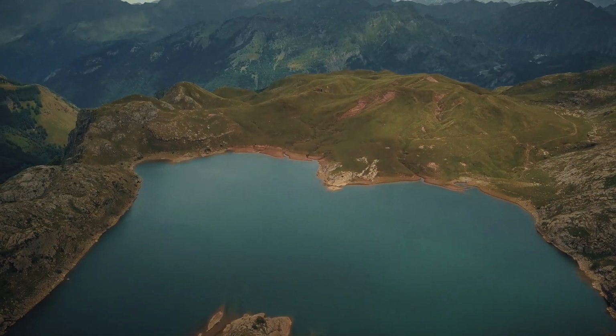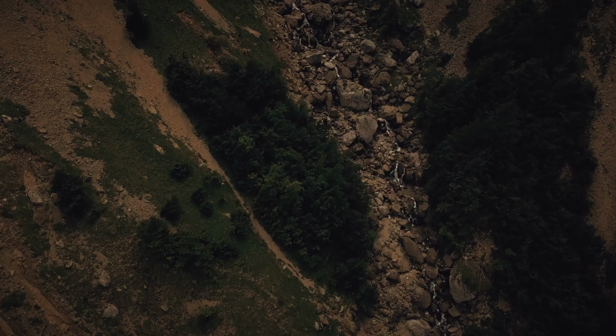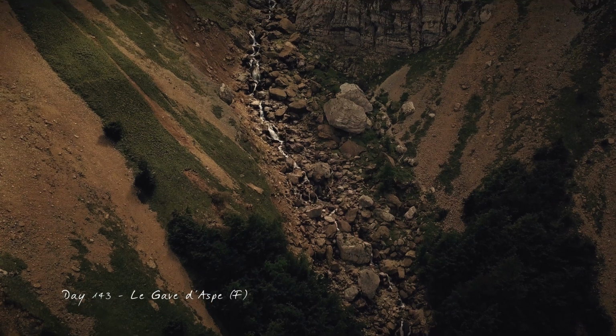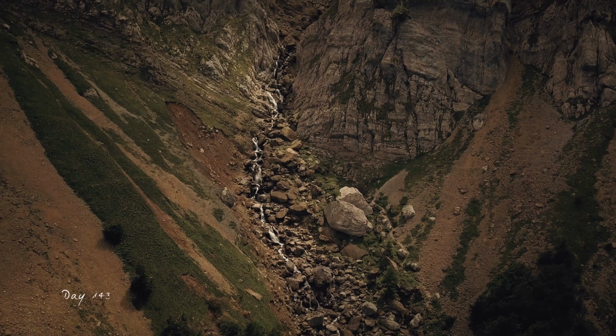However, I suggest you keep enough time in reserve for the rest of the journey, because when you reach the valley of this stream, you will be treated to a breathtaking view of the deep forests of the French northern slopes.